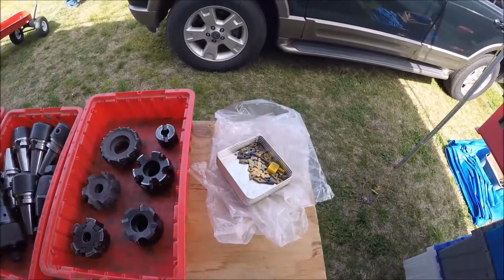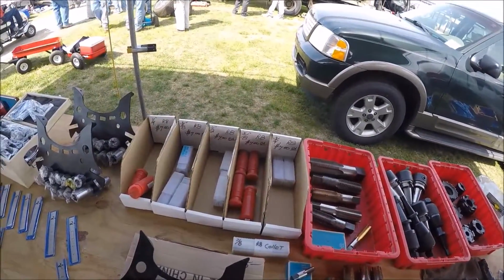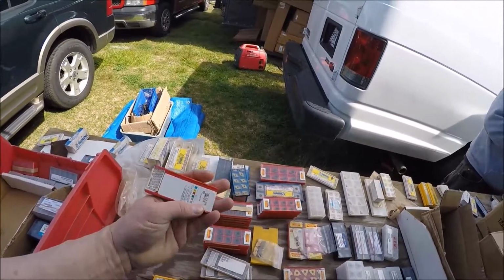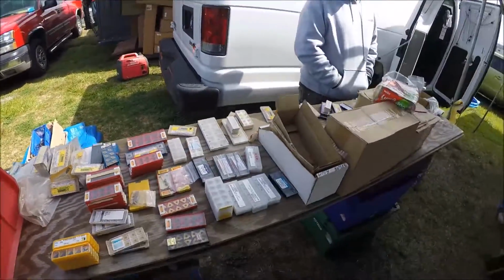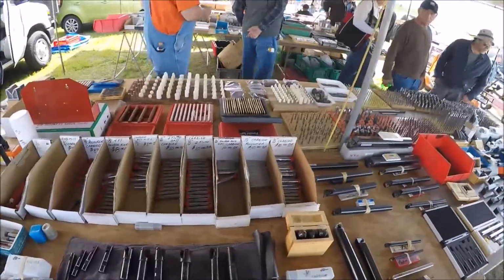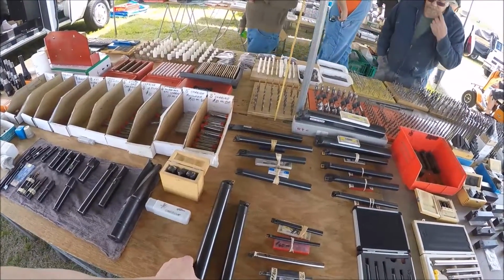Got some carbide, some shell mill, some big taps. Carbide CNMG 432s, 433s. Carbide end mills, some nice size boring bars. Except I've got a big one. Got a right hand, not a left.